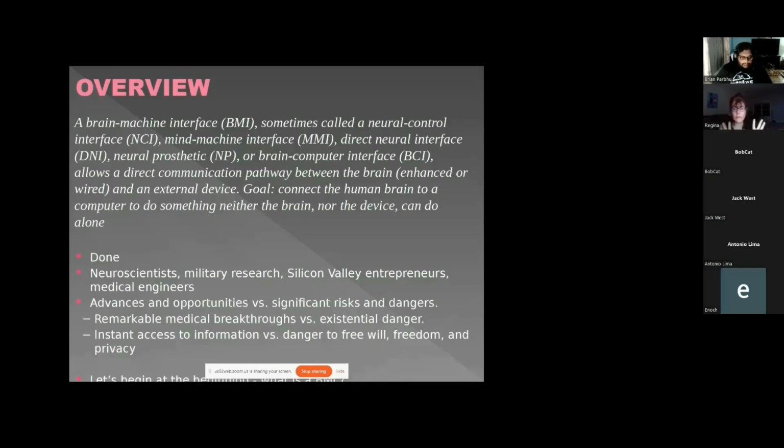And what the device does, no matter what you call it, it all does the same thing. It allows a direct communication pathway between the brain, which is now enhanced or wired with the device, and an external device, usually a computer. The goal is to connect the human brain to a computer to do something that neither the brain nor the device can do on its own. It's definitely an enhancement, right? And that's what it does, but that's also all it does.